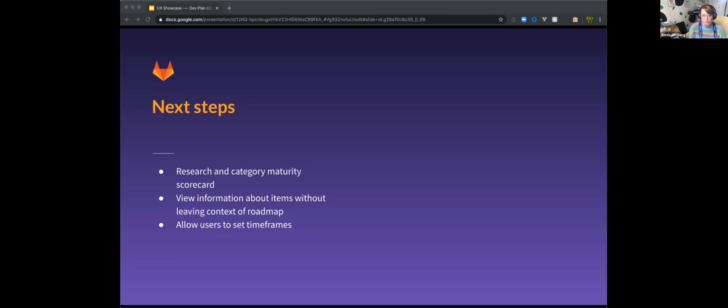And just visual improvements as well, reorganizing the left column, thinking about initiatives or how to display teams or groups within the roadmap as well. So that is roadmaps in a nutshell.